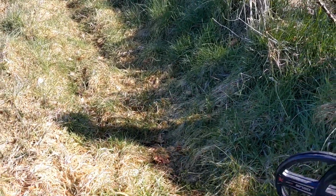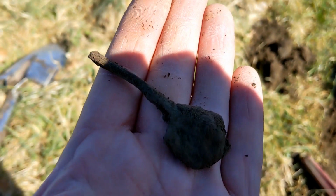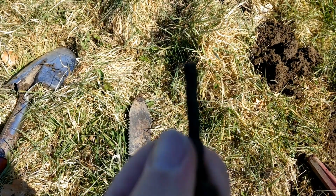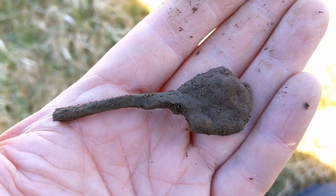Okay, beautiful day here today. And the next find is this. Not sure what that is. No idea. I don't think it's going to clean up any better than that. If anybody knows what that is, let me know. Okay, next please.